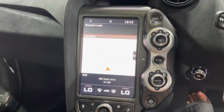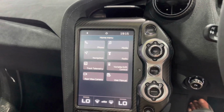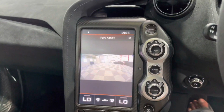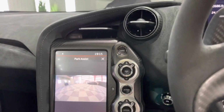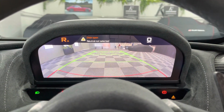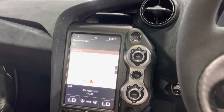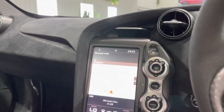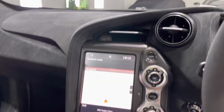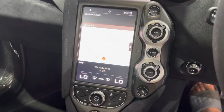You've got your main menu here: navigation, phone, rear view camera. You can see that there. You can also see that on the main screen in full screen, and then you can also see those there. So that's a nice feature. You can then do the spoiler with the aero button. You can raise or lower it manually, or electronically, I should say.